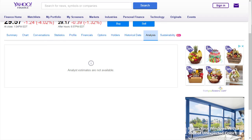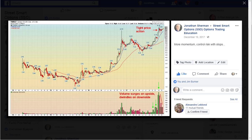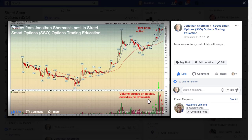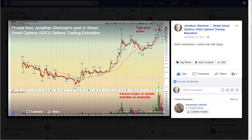If we look now, skip ahead to the stock chart. When we first talked about it on Facebook on December 18, 2017, we were looking at it in this little tight consolidation area at the end of December, and the stock was already up quite a bit, right? The stock had a low in June of 2017 of around 5-ish, and by December it was trading up here. The last close was about 15 and a half, 15.60. And so it had already seen a triple in its price.